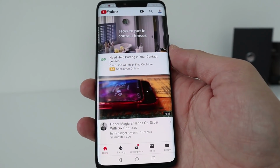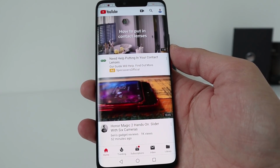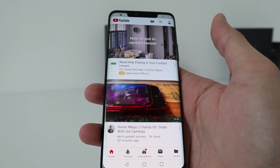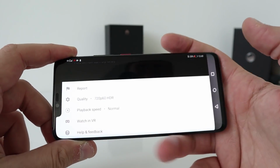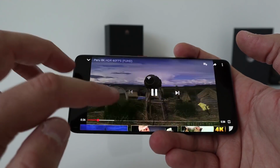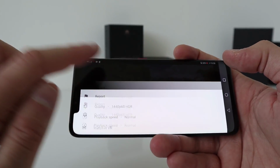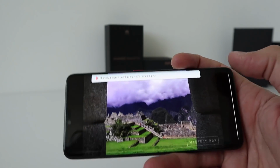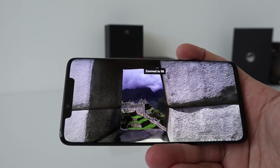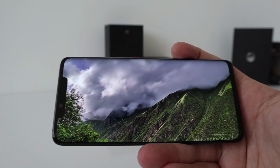Okay, I'll show you YouTube again. I did cover this on the unboxing video. Just want to show you the display again, really, because it's just a stunning display. Let's see what we got. We're on 720p at the moment, all the way to 1440, 60 frames per second. Hopefully internet connection is decent.